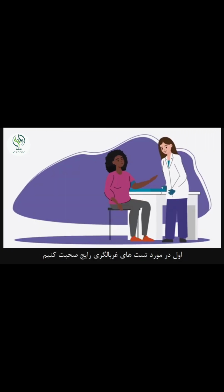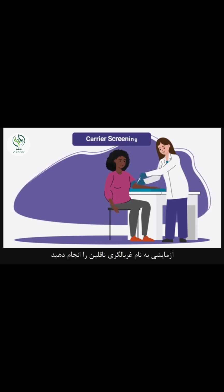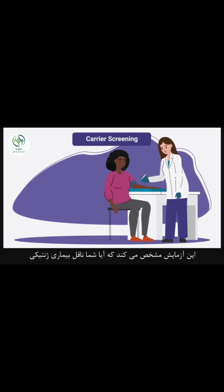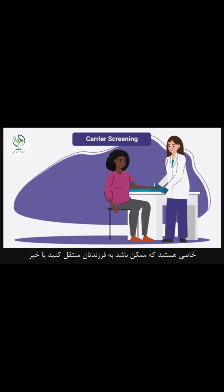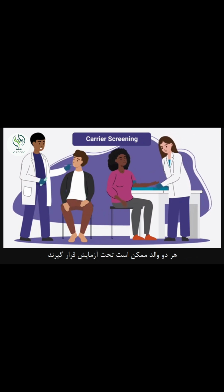First, let's talk about common screening tests. Anytime before or during pregnancy, you can have a test called carrier screening. This test tells you whether you carry a gene for certain genetic disorders that you might pass to your child. Both parents may be tested.